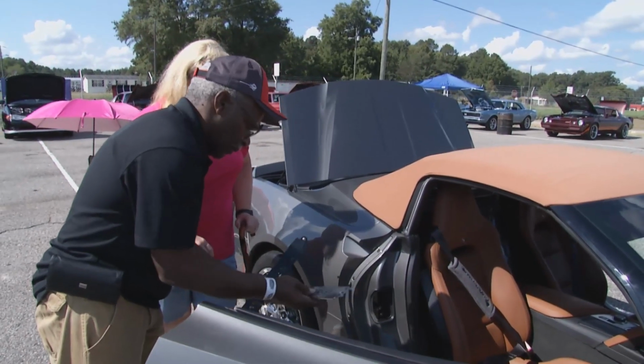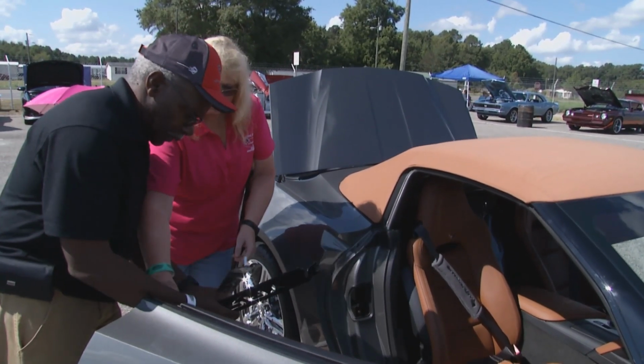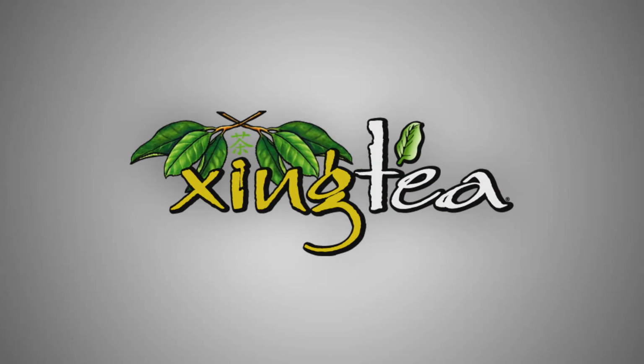Got a lot of side effects from the treatment she had, so it's going to be an uphill battle, but we're going to do it. She's going to make it. And we wish you nothing but the best. We love the story and we love the car. It's naturally cool, and it's brought to you by Zing Tea.